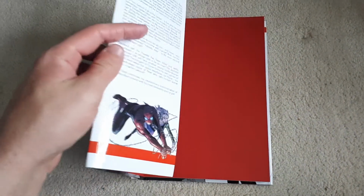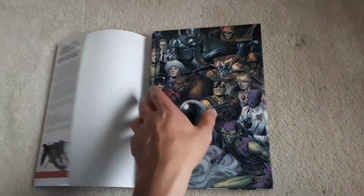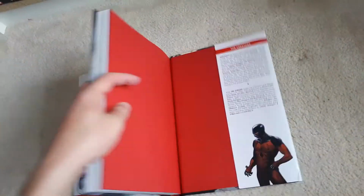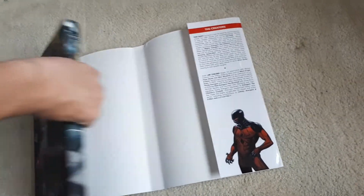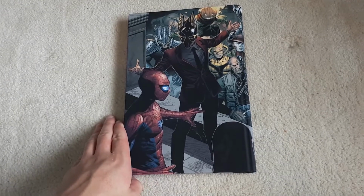But whatever. I will show you, though, this sick wraparound cover thing, if I can get it off with one hand. Here, trying not to damage the book, but it is nice quality, like I said, and you do get this beautiful wraparound cover with the Jackal there and all these resurrected villains.